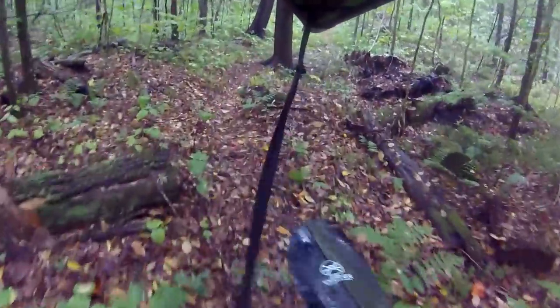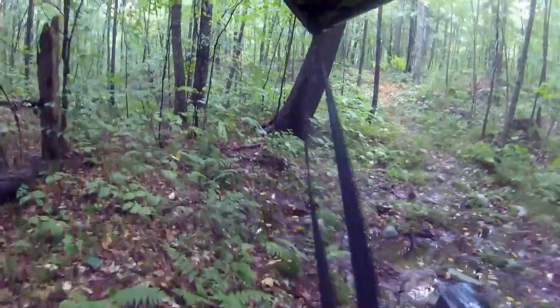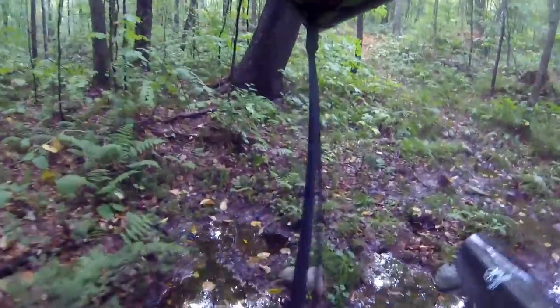So I had to stop and put down the boat, take off my sweater or my shirt. I've got a t-shirt on now, and move the yoke forward, and that did help with the balancing.